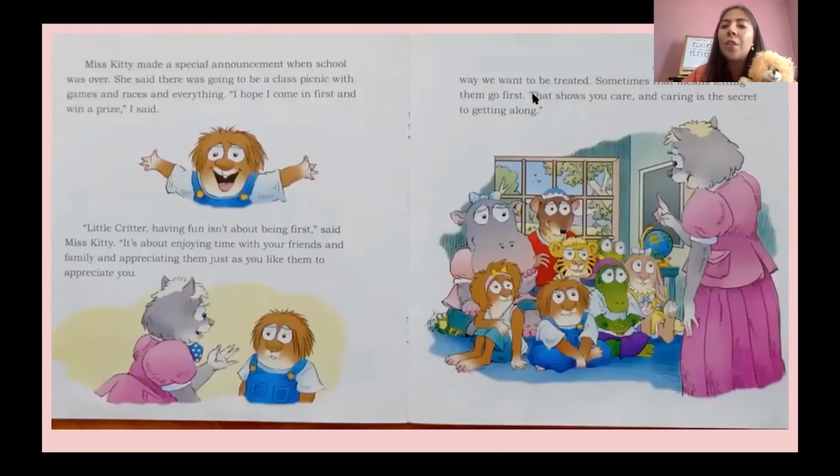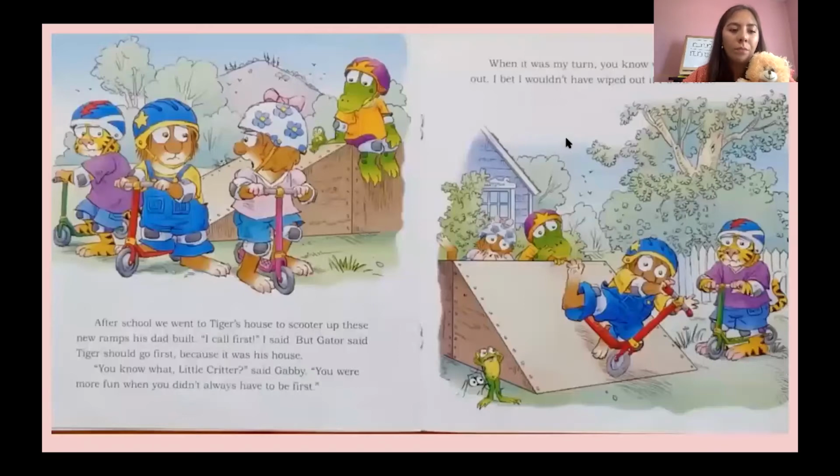We should treat others the way we want to be treated. Sometimes that means letting them go first. That shows you care, and caring is the secret to getting along. After school, we went to Tiger's house to scooter up these new ramps his dad built. I call first, I said, but Gator said Tiger should go first because it was his house. You know what, little critter, said Gabby, you were more fun when you didn't always want to be first. When it was my turn, you know what happened?